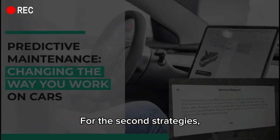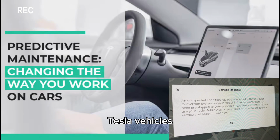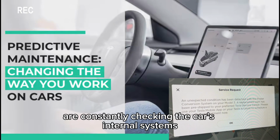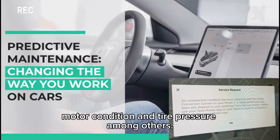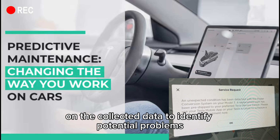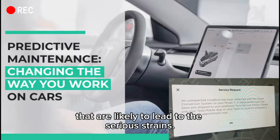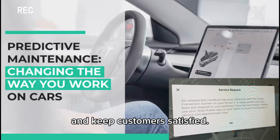For the second strategy, we have predictive maintenance. Tesla vehicles are constantly checking the car's internal systems, including battery condition, motor condition, and tire pressure, among others. Real-time analysis is used on the collected data to identify potential problems that are likely to lead to serious strains. This minimizes unexpected breakdowns and keeps customers satisfied.